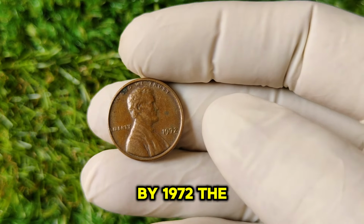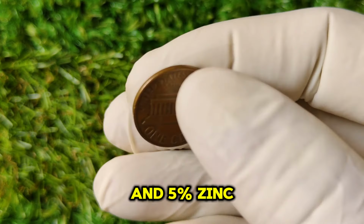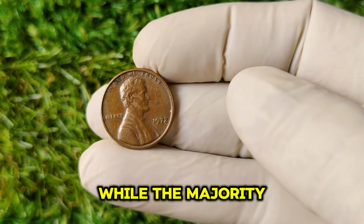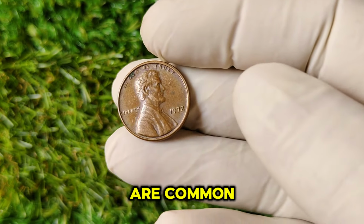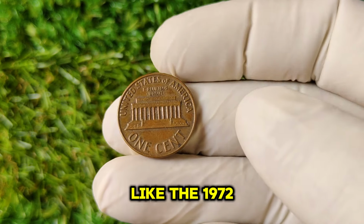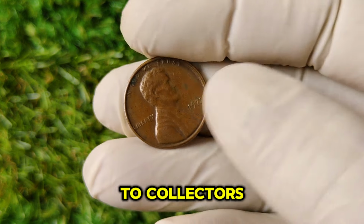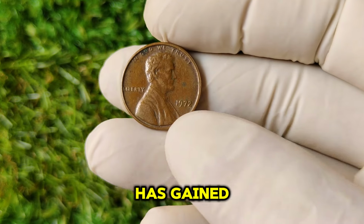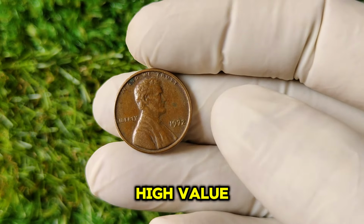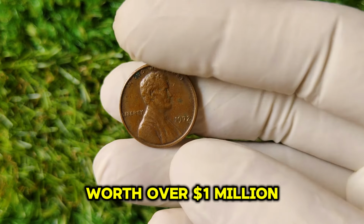By 1972, the penny was minted with a composition of 95% copper and 5% zinc, weighing about 3.11 grams. While the majority of 1972 pennies are common and not worth more than face value, a few rare varieties, like the 1972 double-die obverse (DDO), have become treasures to collectors. One such variety has gained legendary status in the coin collecting world due to its incredible rarity and high value. So, what makes a 1972 Lincoln penny worth over $1 million?